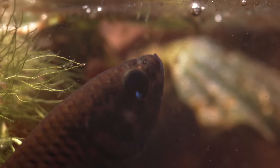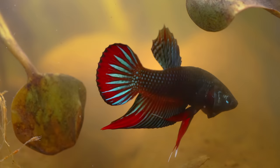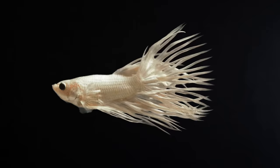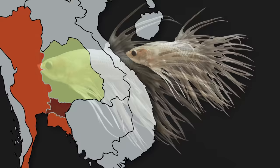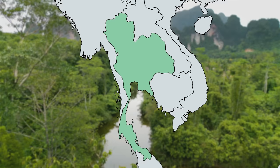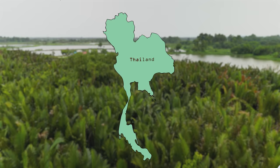Thanks to recent advances in genetic testing, we now know that pet bettas are actually a mix of several wild species from Southeast Asia, some of which are going extinct. The fancy bettas found in pet shops mainly derive from three species: the Betta splendens, the Betta imbellis, and the Betta mahachainesis. To better understand the history of the Siamese fighting fish, we will take you on a journey through Thailand where you will get to know these three wild bettas.